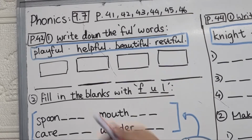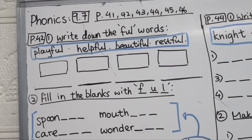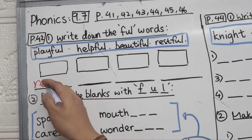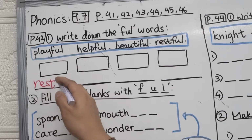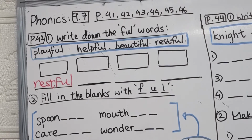So the first photo, what's the giant doing? He is eating? No, he's sleeping, right? Taking a nap. So which one here can we use for taking a nap? Is it playful? Do you play when you're sleeping? No, right? Is it restful? Yes, you're taking a rest when you're napping or sleeping. So it should be restful. R-E-S-T-F-U-L. Can you write that down in your book? The first picture, restful.